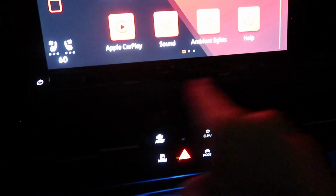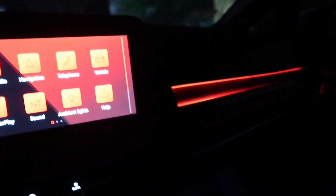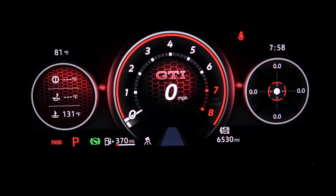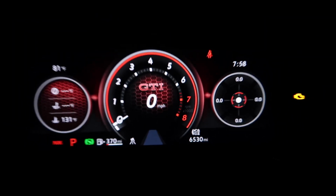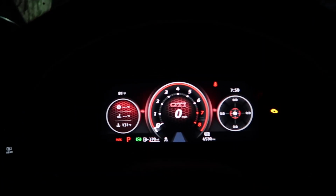So hopefully for the 2023 model year, they actually lit this up. So yeah. But overall, lighting in the interior is fantastic. Now let me show you the back seat really quick. Before I go to the back seat, I just want to show you guys the instrument cluster at night, which is very, very nice. Obviously, just like the day, it's well lit and it's very, very good. So let's move on to the back seat quickly.